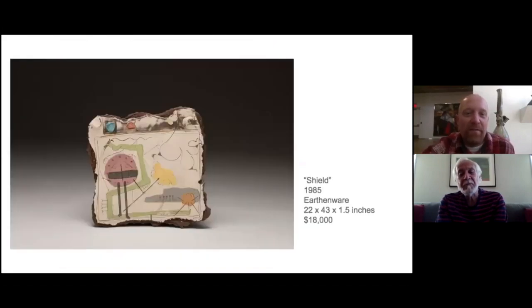I know I've heard that the breast-like figures are nourishment and healing. What are some of these other things? There's a serpent in this one.